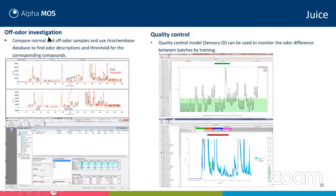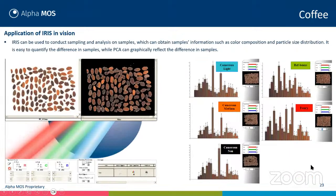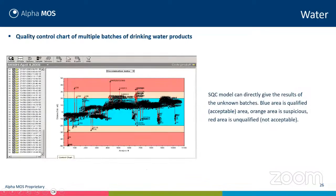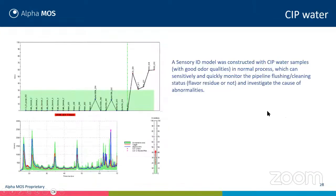Juice quality control, odor investigation and quality control, so we can find the fermented compounds existing in the juice product. And then QC models: origin tracing or classification for coffee beans, color and shape analysis of coffee beans, quality control models for tea, and water, like soup, pork bone soup, CRP water.